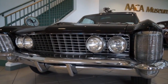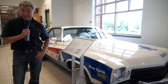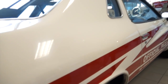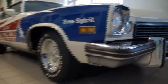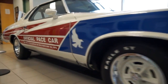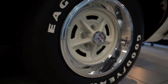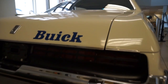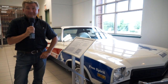It was Buick that paced the Indy 500 back in 1975 for the first time in 16 years. The car of choice, as seen here, was the Century Custom Coupe, equipped with the 455 cubic inch V8, and it was adorned with a unique exterior graphics package and a stiffer suspension. It had larger tyres and a 2.5 inch exhaust system as well, which also helped the car pace around the track. And the car was driven by well-known actor James Garner.